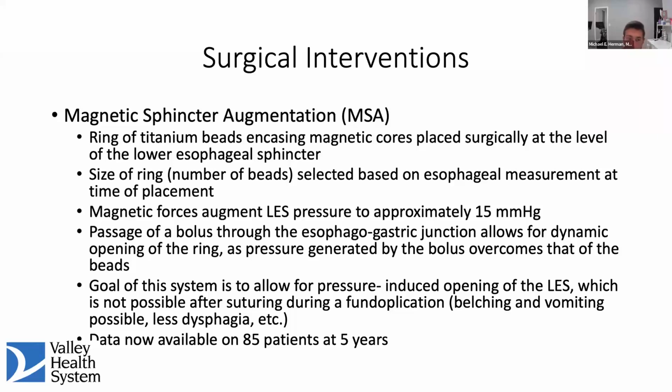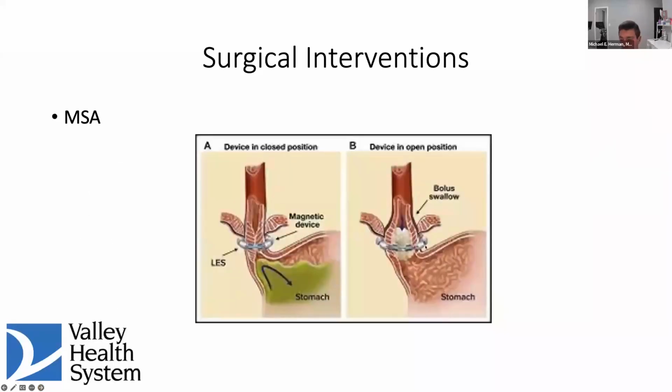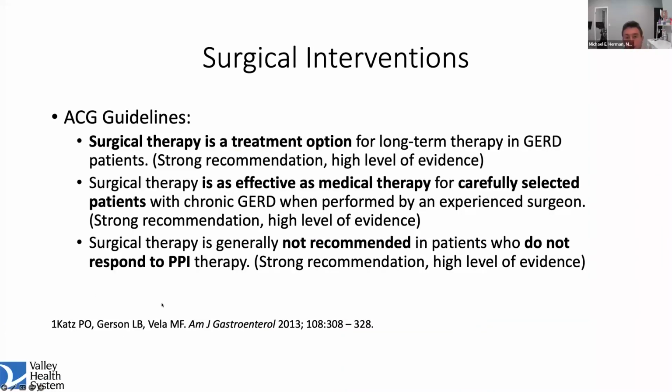I'll be honest, I've had one or two total patients that I've referred this for, who've done okay with it, but it's definitely not something first line that I typically recommend. And these are what the beads look like. So it creates a tighter LES around the esophagus that's placed surgically, a tighter sphincter. And then when we swallow food, it opens up by that pressure buildup.